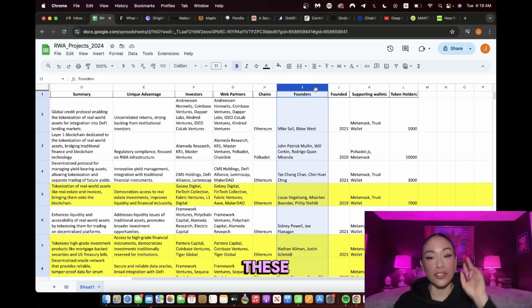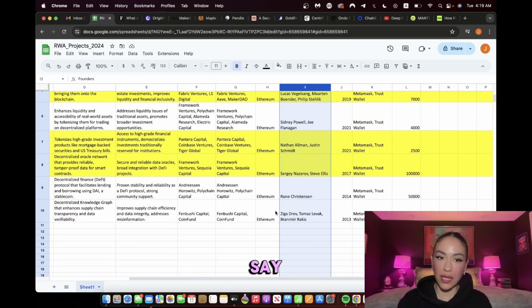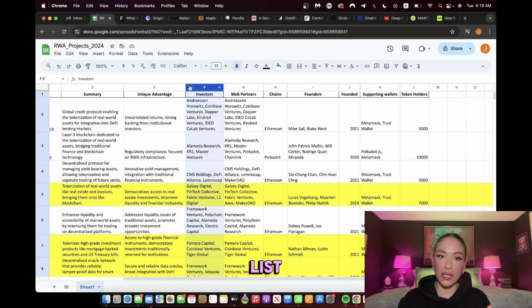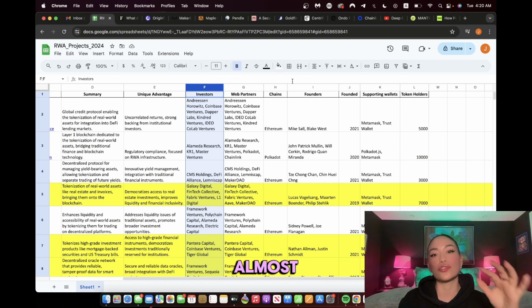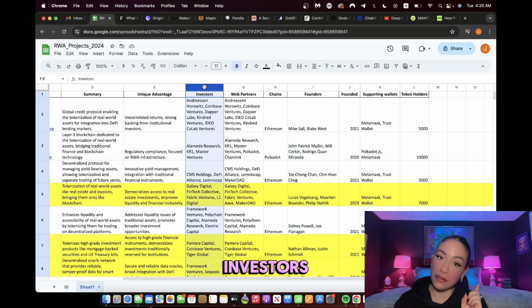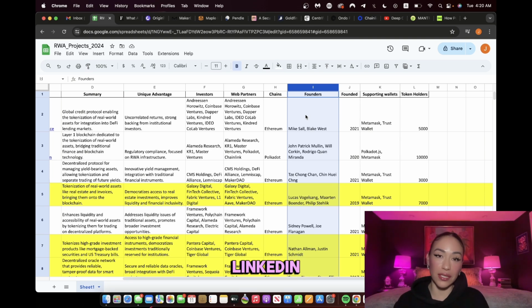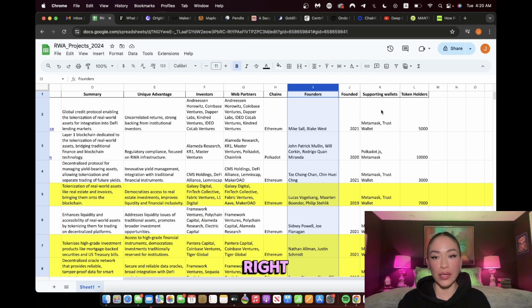Next, these are all the founders, so you can go look them up. This is important too. I would say the investors list is almost just as telling. Like if it's a powerful investor, you can almost right off the bat know that the founders are good, because these investors would not invest in these founders if they were not good, right? But since this channel is about educating you and it's so important to do your own research, I included the founders so you can go search for them on LinkedIn and Twitter and go learn about them, because we want to make sure that they're qualified, right?